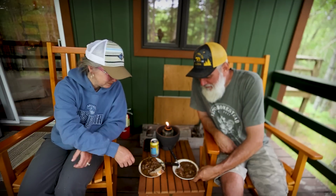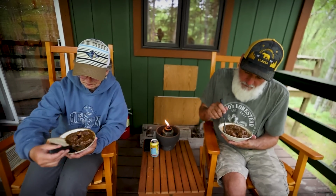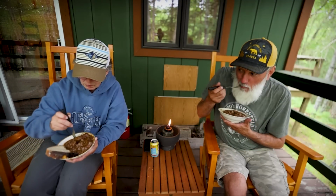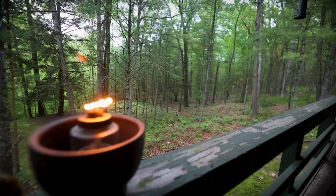This is really good. Nice and tender. Is it? Was it the sirloin tips or something like that? No, you bought it. I know, but I don't remember.